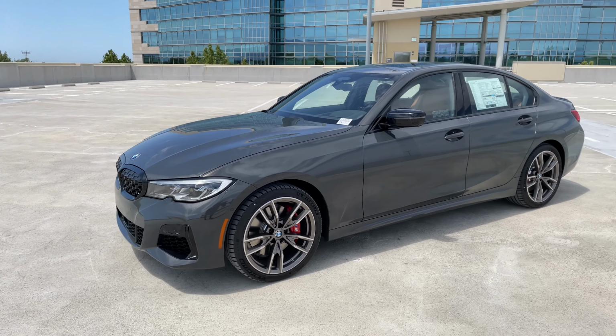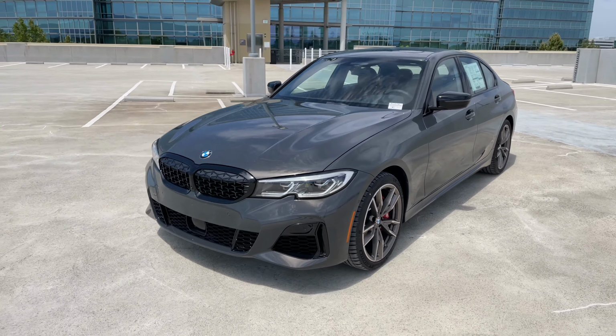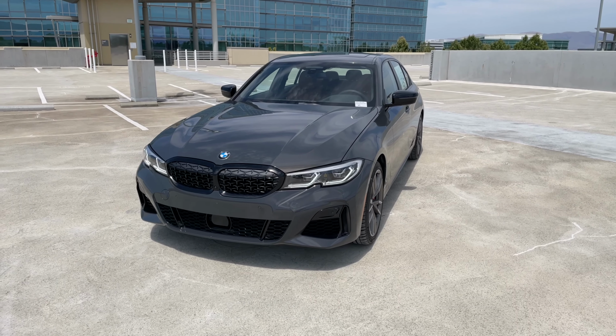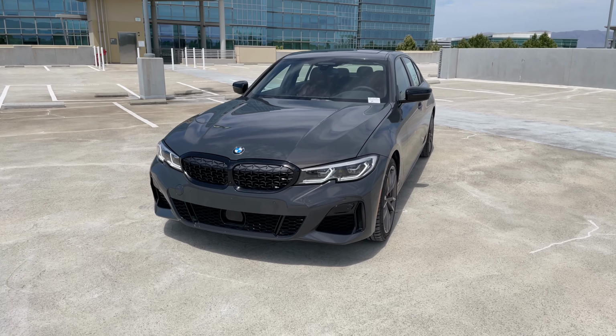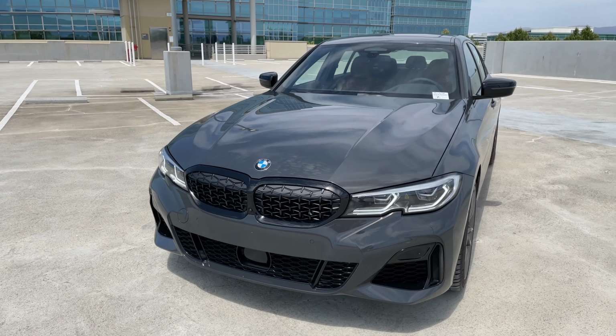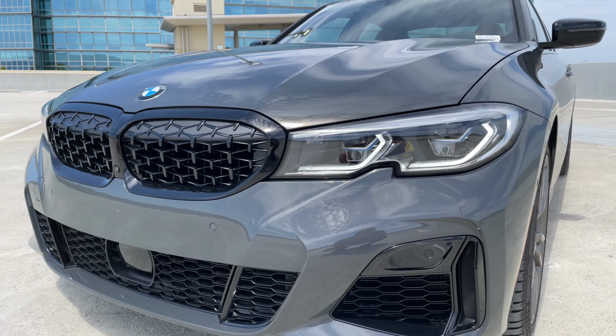So this particular M340i was a customer order. We did want Dravit Grey, and at the time we were lucky enough to have a German allocation that we could spec to his liking. But he got a deal somewhere else and backed out, so this is what we got left here. This is a fairly loaded M340.